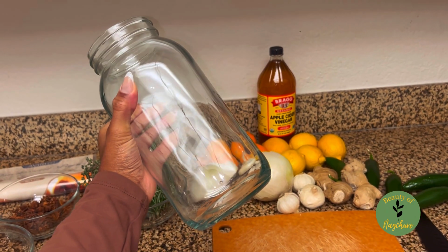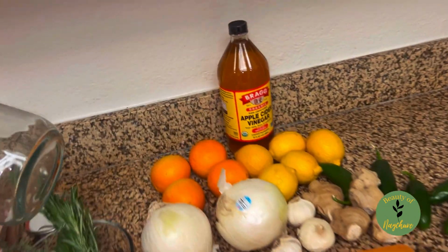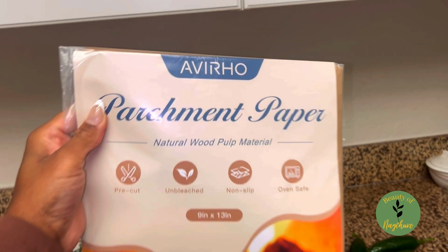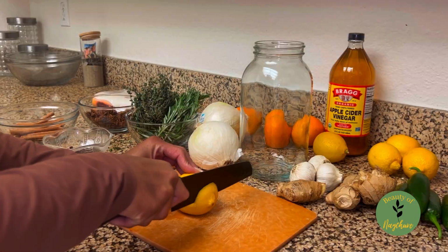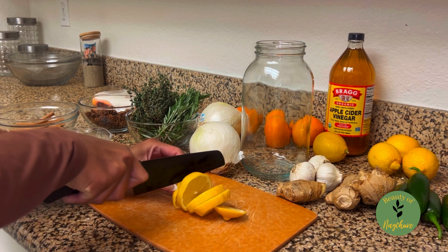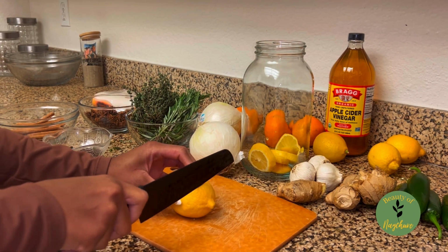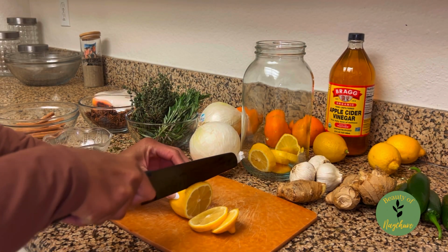This is a 64-ounce jar I found on Amazon for like $8. Any glass jar works. And some parchment paper to put at the top before we put the lid on. And don't be scared to tweak this recipe, customize it, and make it your own. Okay, first we're going to start by chopping everything up. Does not have to be perfect, just get those flavors unlocked.